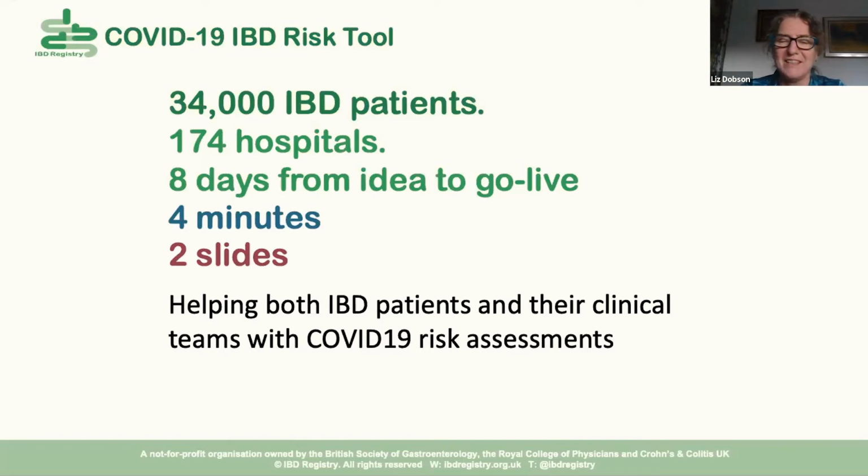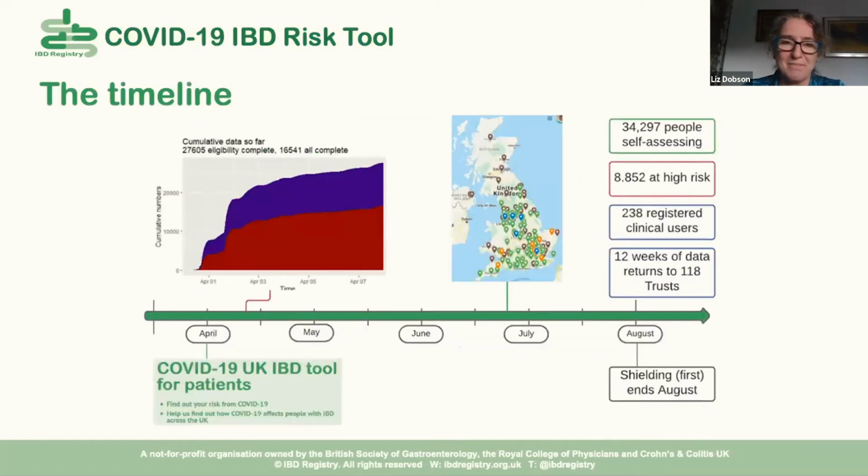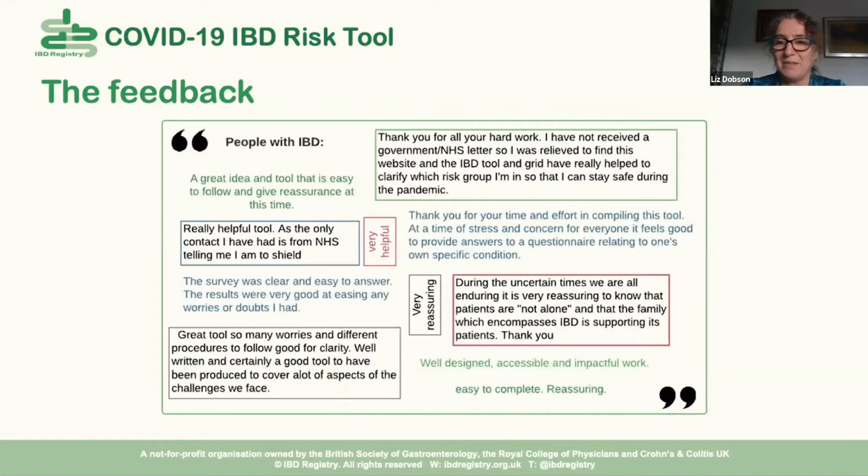But what did the patients think? Let's have a look at the next slide. We heard back that people like the tool. They like being able to download the results. Can we put up the next slide, please, of the results? Thank you. They like being able to download the results, and they like that the information went back to their healthcare team. But the real insights came back from the feedback form.